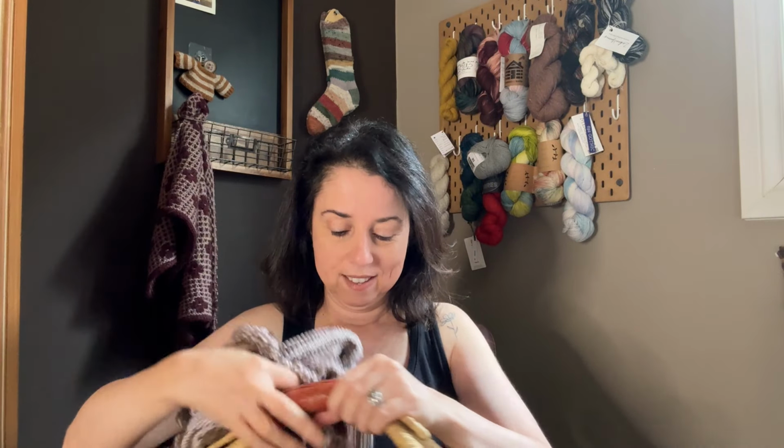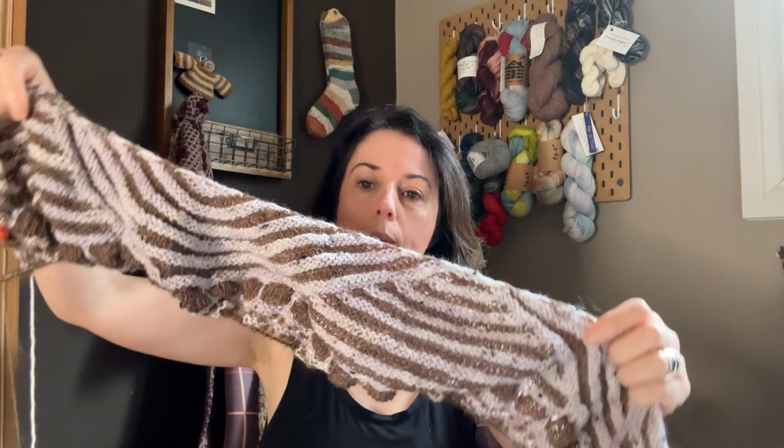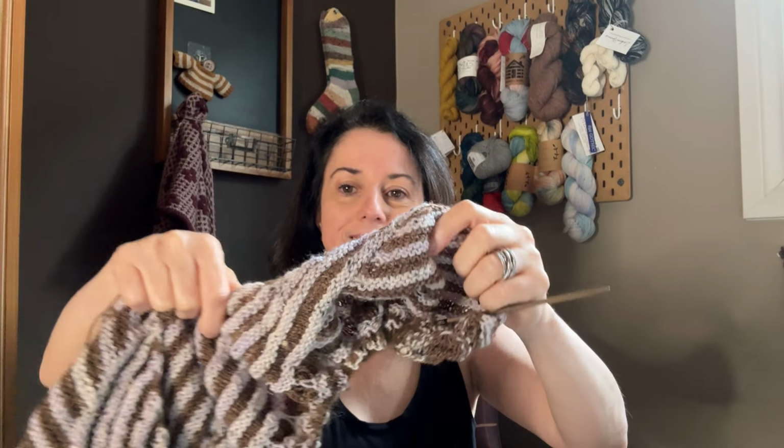Yeah, so it's crazy, guys. It's so crazy. Let me show you what we've got going on here. So you start off with circles. Here are my circles. It looks absolutely enormous right now. It looks so big, so long, but he's got secrets up his sleeves. So you make these circles and then you attach them with this garter striping action. And it's fun. It's a lot of fun.